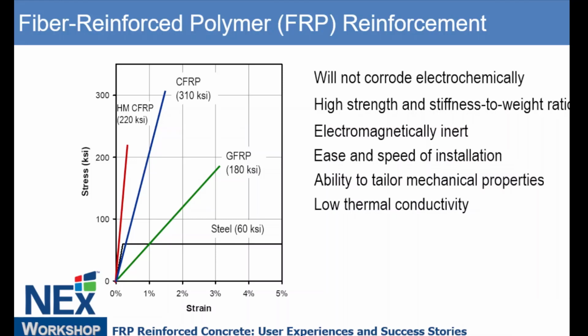Why are we using these, though? I hope I made the point in my first few slides. We remove the iron from the reinforcement. We totally address the corrosion problem. And if that's the primary reason for the deterioration of the infrastructure, for the location of that infrastructure, then this is an effective way of addressing that. High strength to weight and stiffness to weight ratio. We're looking at materials that are in the order of 25–30% that of the weight of a steel counterpart.